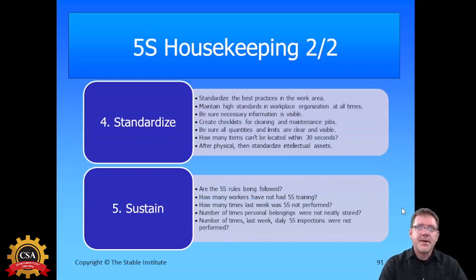Standardize, so make sure best practices are being used. Be sure necessary information is visible. Create any kind of checklist for cleaning and maintenance jobs. Be sure all quantities and limits are clear and visible. Is there anything you need that you need to get to fast?